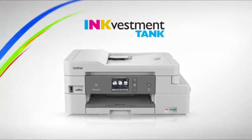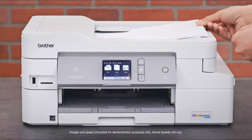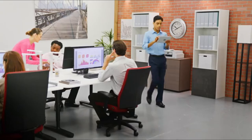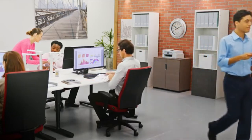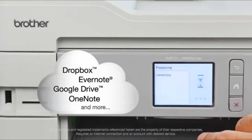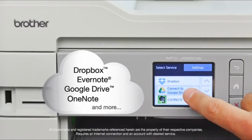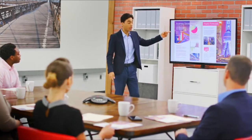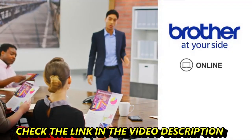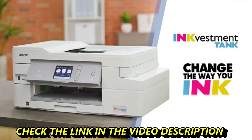Brother Inkvestment Tank all-in-one printers make copying, scanning, and printing fast and easy with an automatic document feeder, versatile paper handling, and built-in duplex capability. Inkvestment Tank printers let you perform multiple tasks from your desktop and mobile devices. Use the intuitive 2.7-inch color touchscreen to print from or scan to popular cloud apps to share, store, and retrieve documents. The Brother Inkvestment Tank is ready for anything, just like you, and backed by our at-your-side support for the life of the product. Brother Inkvestment Tank. Change the way you ink.